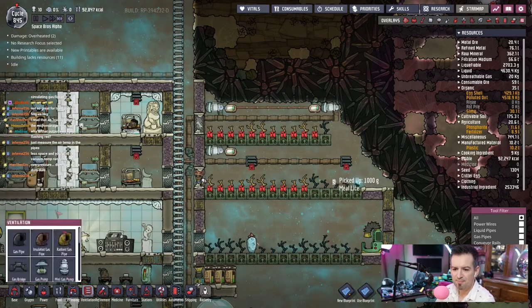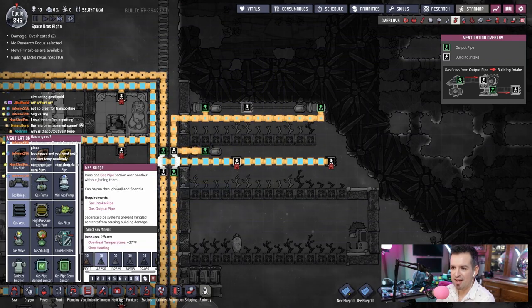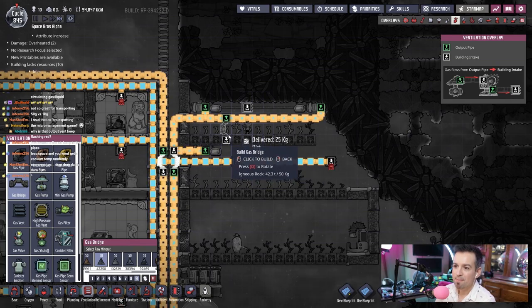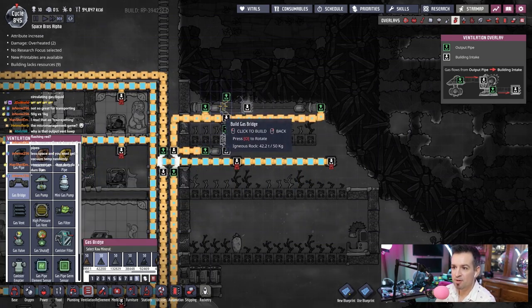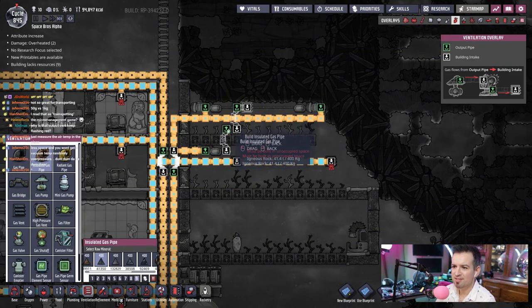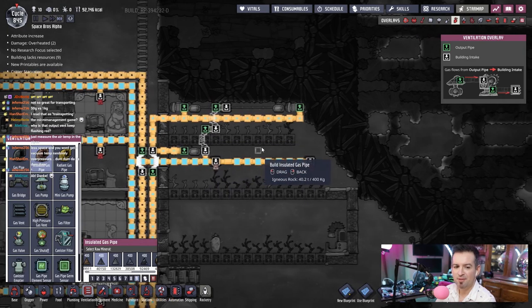This seems kind of silly, but I just don't want these plants to die, because if the plants die, then I die. We need this stuff to survive. We'll put it right here, and then we'll put another one here. This is a mess. So dumb. Don't do this. Bizzle, are you still here? Don't do this. You see all this dumb stuff I'm doing right now? Don't do this.